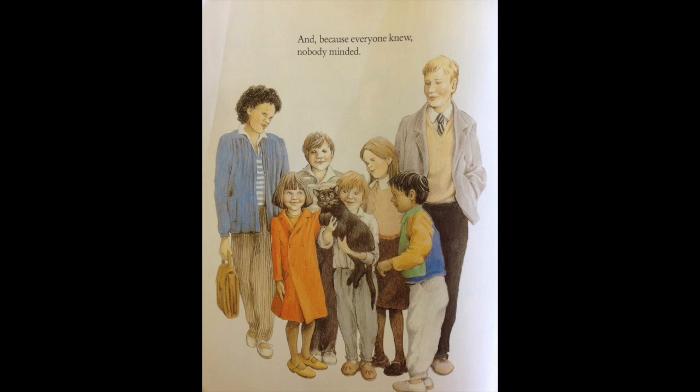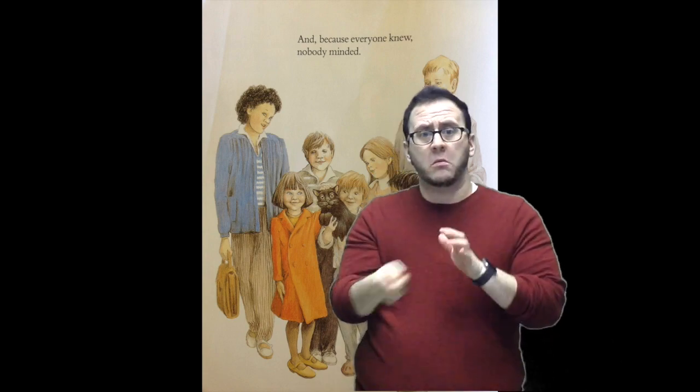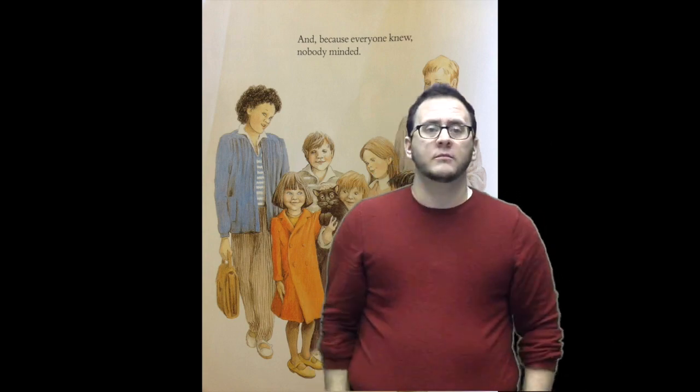A group of several children and a woman and man gather around a child holding Sid in his arms while another child pats him on the head. They all look lovingly at him. And because everyone knew, nobody minded. The end.